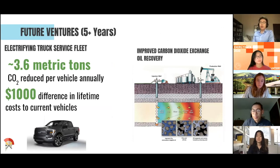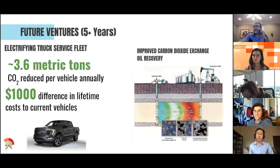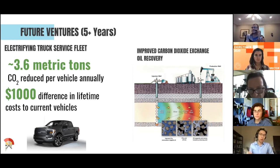Yeah, so we considered electrifying the truck service fleet as a pretty big thing. We did a life cycle emissions analysis of EV vehicles versus combustion engine vehicles, and we came to a number of 3.6 metric tons saved per vehicle per year. One of our members, Max, did a rough calculation of how many trucks we believe are on site, and we also counted trucks on Google Earth. We considered the population of Lost Hills, how many people we expect worked on the field, and we came up to around 30 to maybe even 50 trucks on field. So that's about 150 metric tons of CO2 saved per year if you were to electrify.